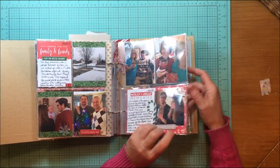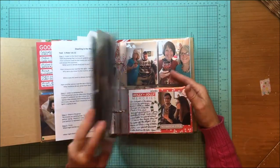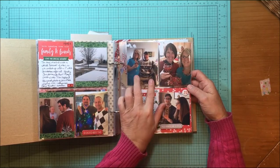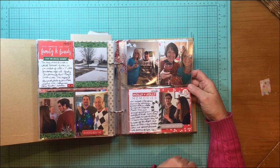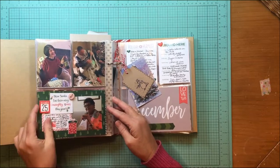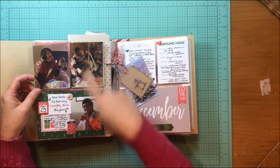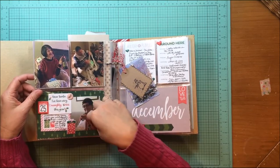Day number 25 is Christmas Day. I actually hosted Christmas Day, so we had a special cocktail. So here I am with my brother, and my sister and I. So that was kind of nice. And then my nephew and his wife again, and I talked a little bit about those moments. And then on the back side is more Christmas Day, with my sister and brother and my mom. And then my sister-in-law is in that photo as well. So we played this very silly game, so that's documented here.